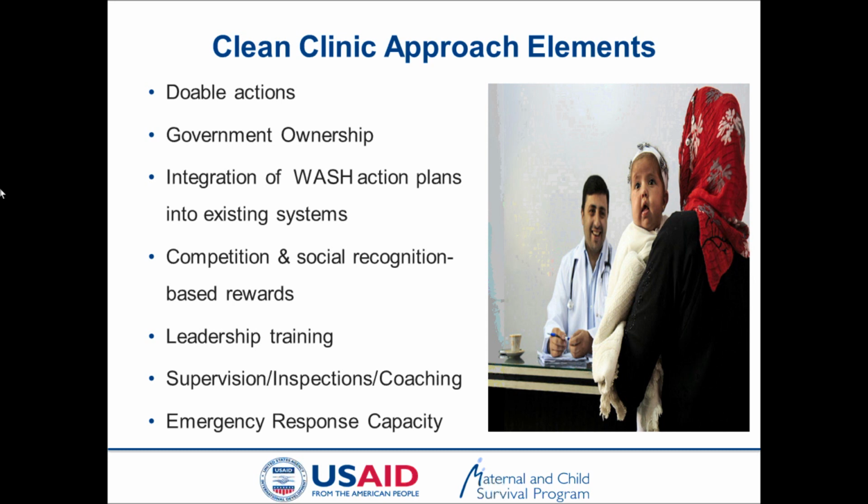The Clean Clinic approach operates and deploys a number of principles and tactics listed here. A focus on doable actions, ensuring government ownership of the process and results, integration with existing planning processes. That is, the CCA does not create new systems or processes. Using competition between facilities and social recognition to generate motivation among facility staff. Building leadership within the subnational, like district or community health teams, as well as each facility. Using supervision, inspections, and coaching to assess progress. And improving emergency response and planning and capacity.